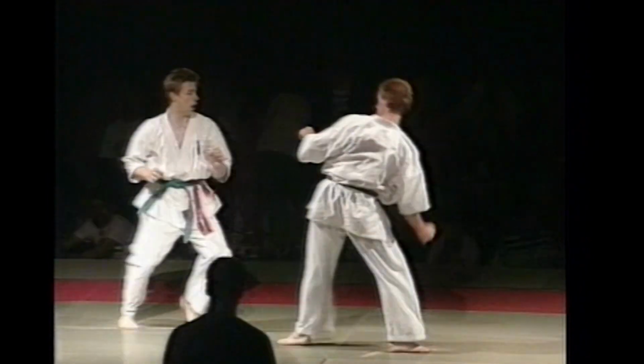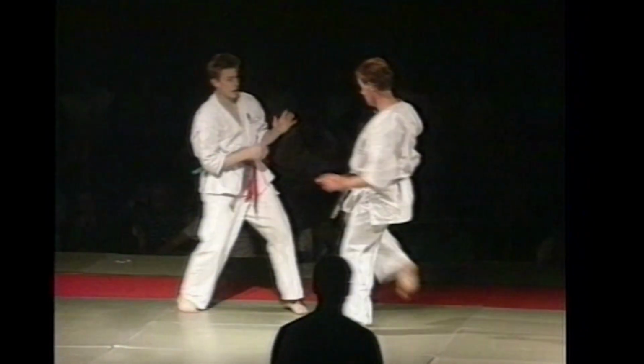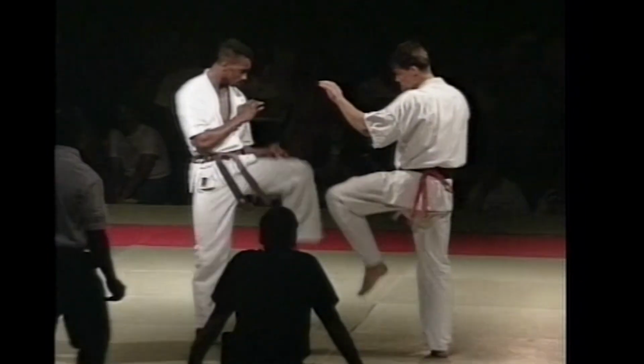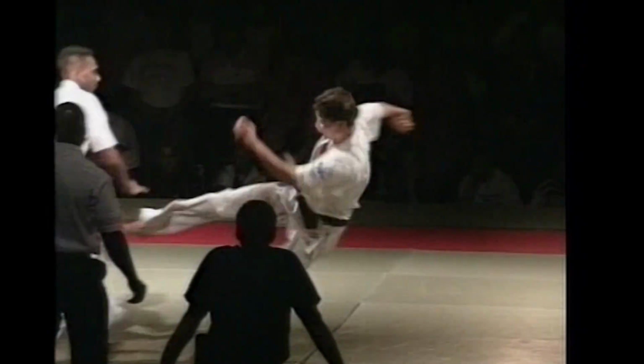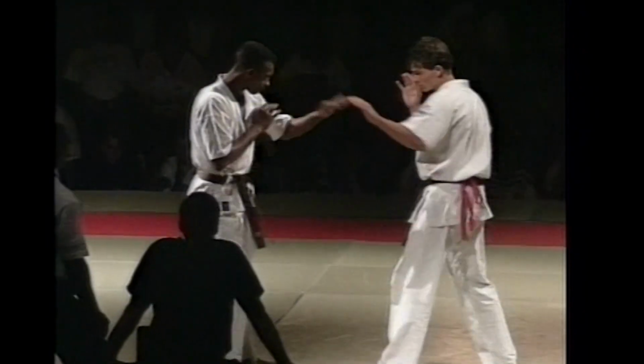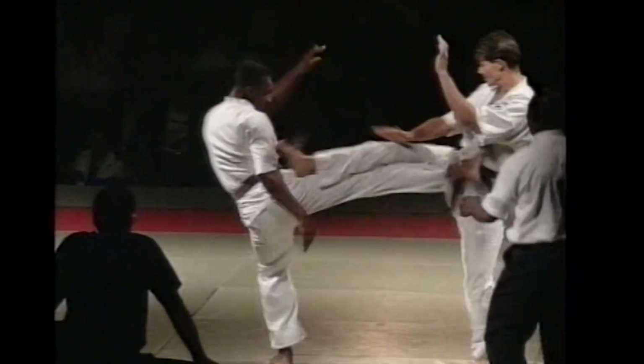Just coming in there with that hook kick and then now following through with the roundhouse kick to the head. These were very nice techniques, but they just simply weren't actually making contact. And of course, contact is what it's all about. Lost balance there after throwing that low kick. Oh, now that was a nice technique.